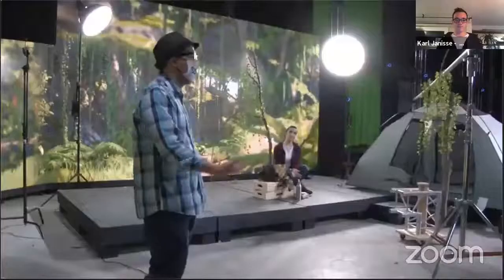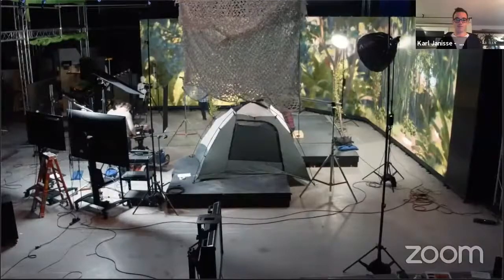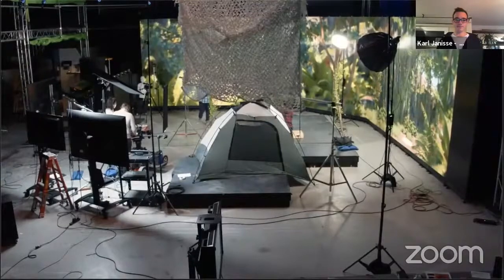And then as we move our camera, the background will update and distort and stretch and give us the right perspective based on where that physical camera is.